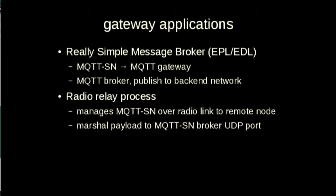And I think I've skipped ahead and already talked about that. So yeah, MQTT has a broker in the middle. This runs on Linux. It takes the messages that come over the radio over MQTT-SN into a relay that reads it off the radio and pushes it into the broker and then sends it out as normal MQTT for anything that wants to know what's going on.